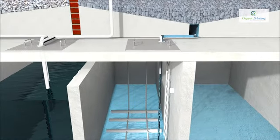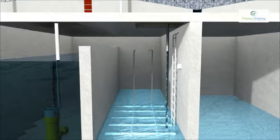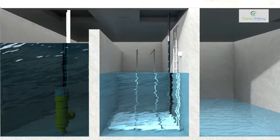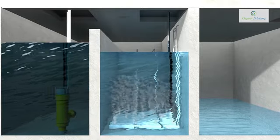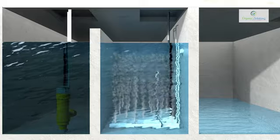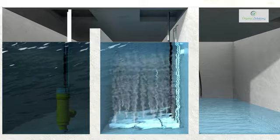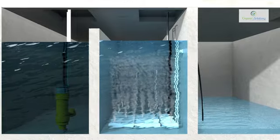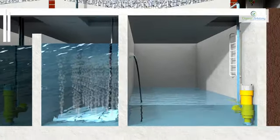The water then flows into the ozone contact chamber for final polishing and disinfection. The tertiary treatment system further removes suspended or dissolved solids and microbial contamination. The water then flows into the treated water tank, where it is stored for reuse.